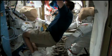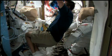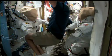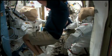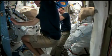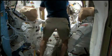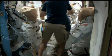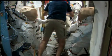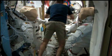The ammonia leak found on board yesterday, ammonia used to cool all of the station's power channels, this one in particular, the 2B channel. Given its location, Chris Cassidy and Tom Marshburn, already veteran spacewalkers, having 3 spacewalks apiece on a previous spaceflight, STS-127, the two of them even working in tandem for 2 of those, are very familiar with the areas. They were out there back during that shuttle flight, replacing a number of batteries for the station.